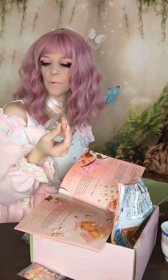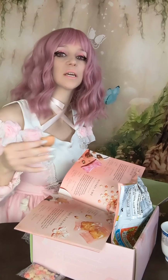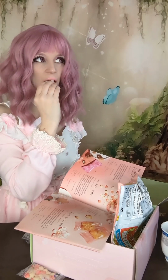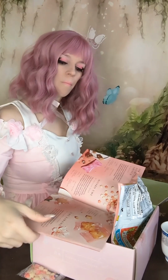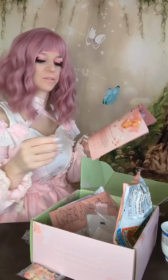It smells very strawberry, too. Strawberry is the other flavor. Actually, there's a peach thing in here that we'll get to later that I really like, but that's kind of getting ahead of myself. Yeah, that's a good cookie. I'm glad there was two. I don't remember if I liked this.